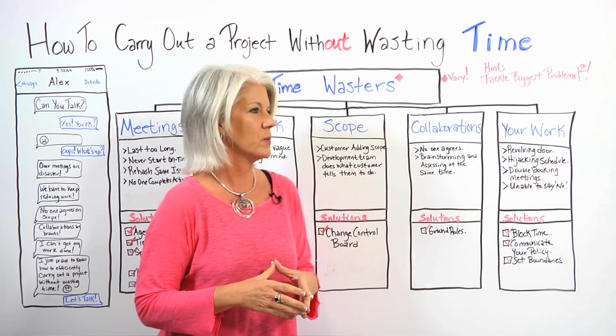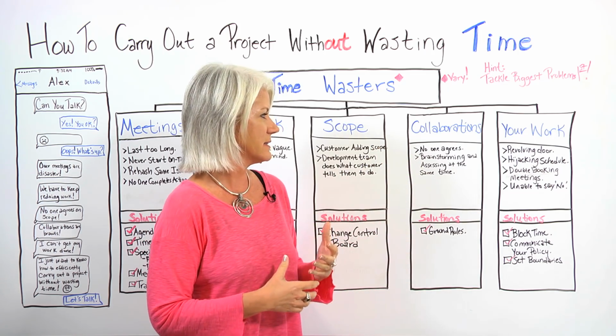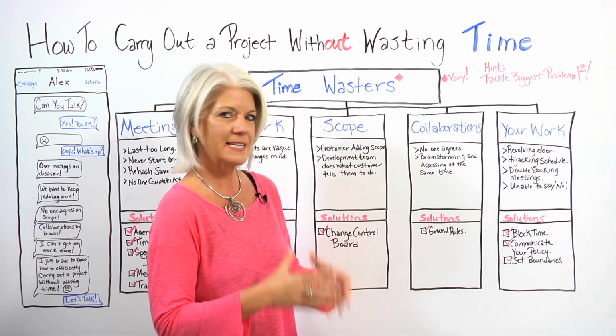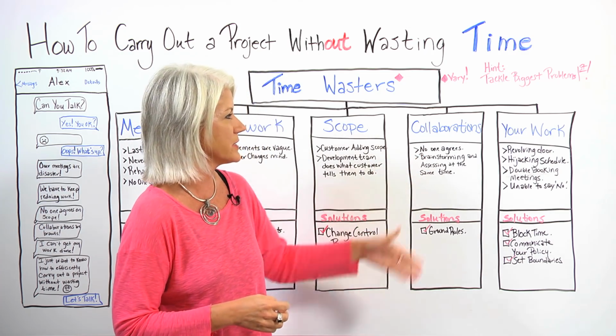Then when we looked at what was happening with collaboration, she says no one agrees, they're brainstorming and assessing those ideas at the same time, and conflict is arising, and it's taking longer than they anticipated. So what we had her do is put some ground rules in place for those collaboration efforts.